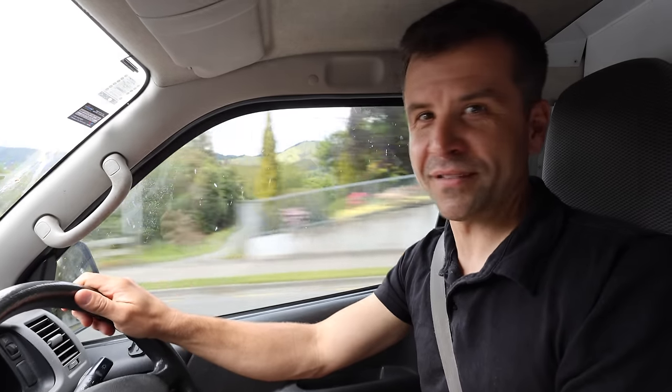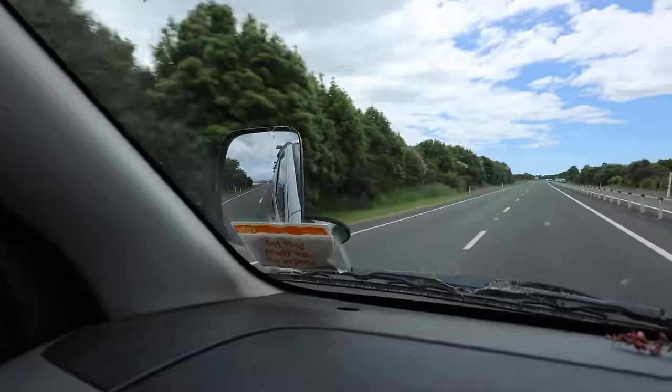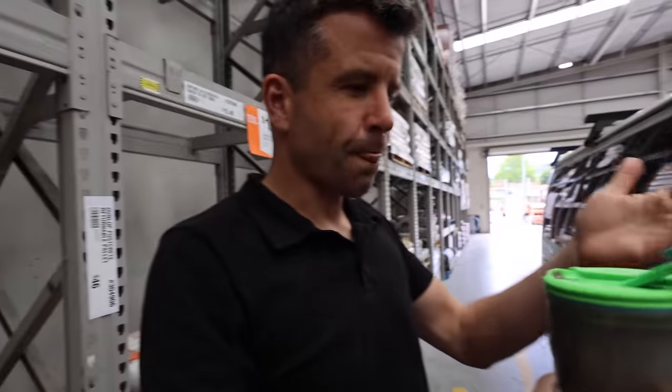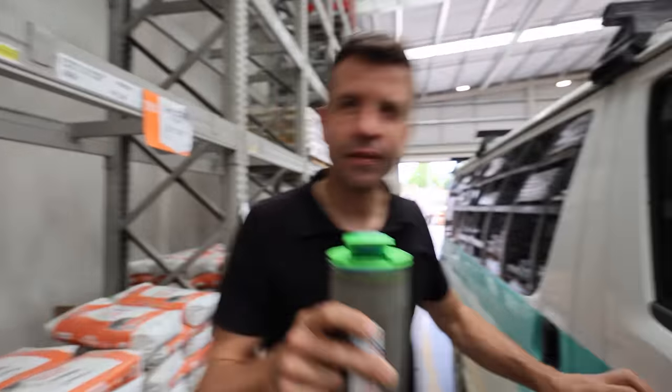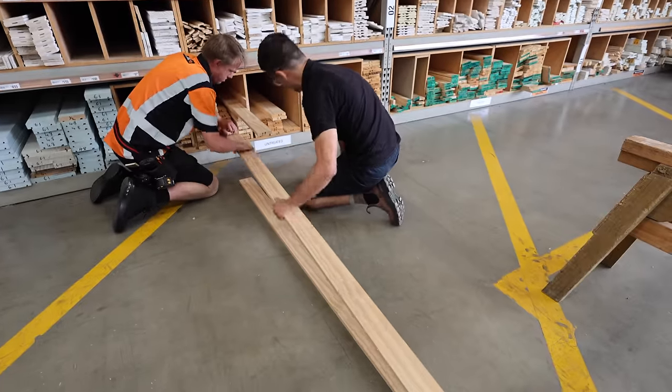I love the Toyota Hiace. This van I haven't used for over a month. Cobwebs all over it. Starts first time. Well, it might look horrible, but it tastes delicious. What's in it anyway? It's fruit and spirulina. Hey Mark, are you available?